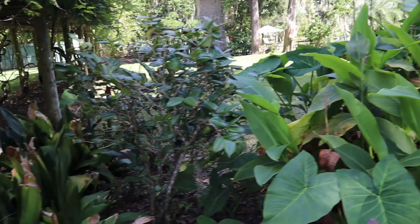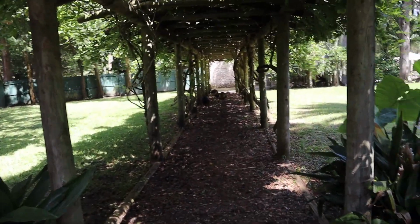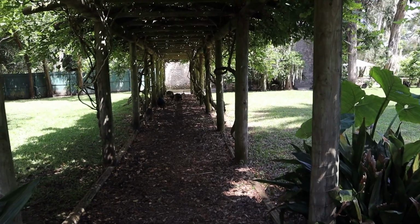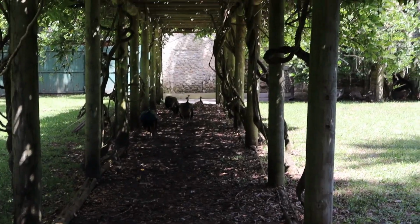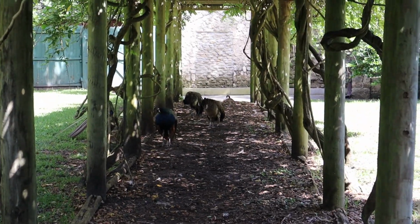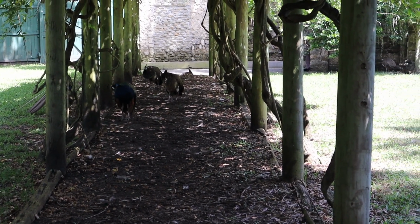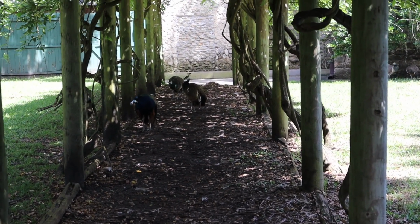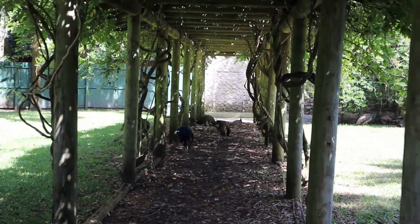And also another cool thing here, and apparently we are able to feed them at some point, so we'll see if we get a chance to do that. They have peacocks roaming around. And if we get a chance to feed them, that'd be pretty cool. It'd be a little different than feeding a prairie dog. I don't know if they come up to you and peck your hand or what they do for feeding, but maybe we'll get to see here.